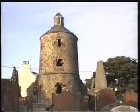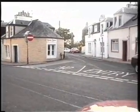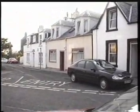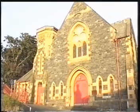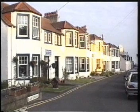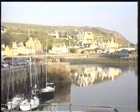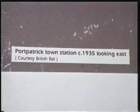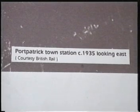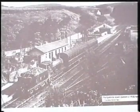Going back centuries, this used to be the watchtower and a church tower as well. Little narrow streets, lovely coloured whitewashed buildings. The railway used to come in from Stranraer, which of course is now the main ferry crossing for Ireland.